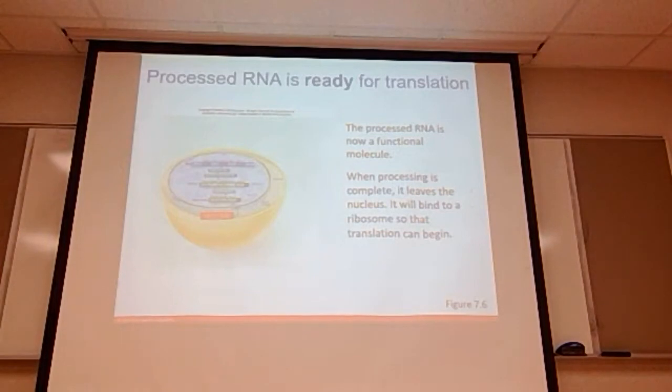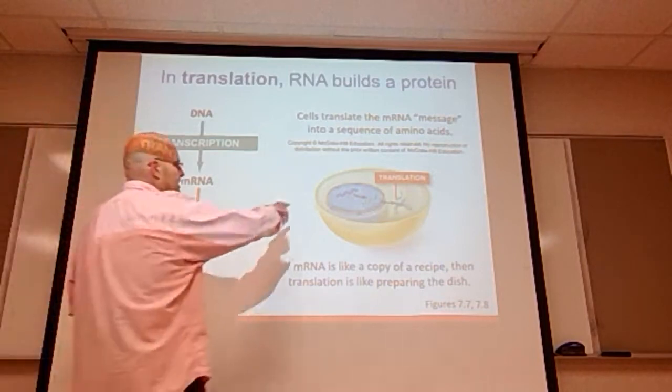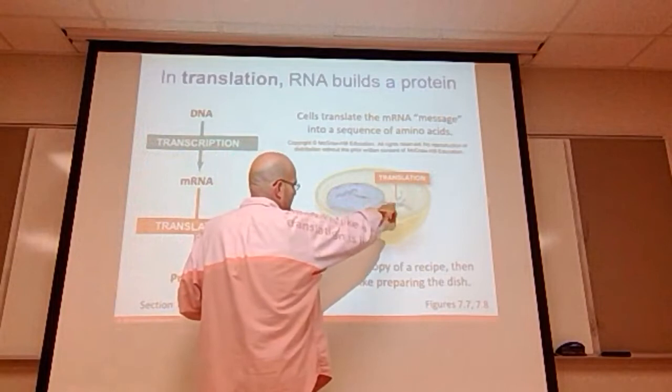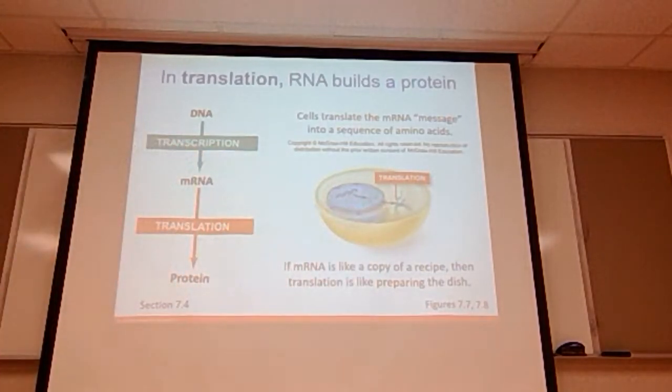The RNA is now a functional molecule, so the functional transcript is going to exit the nucleus and move on into the cytoplasm of the cell. So there we see transcription takes place here inside the nucleus. Then the transcript exits through a nuclear pore, and translation is going to occur in the outer region.